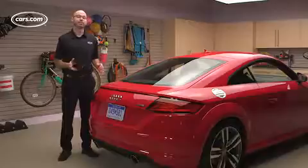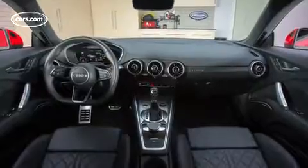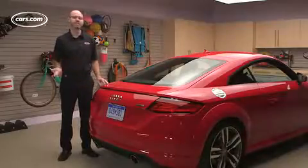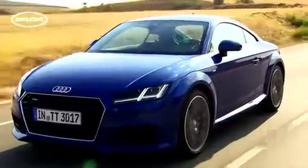With solid handling and a reasonable option list, the redesigned TT is a decent value, but the ride and cabin layout point to a dedicated sports car for better or worse. Audi offers a higher horsepower TTS version, but the regular TT could use more power to better fulfill that sports car mission.